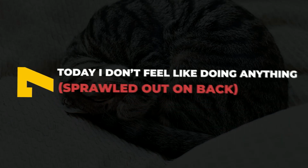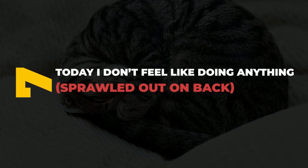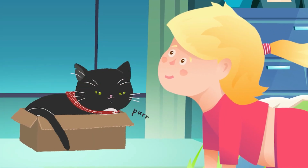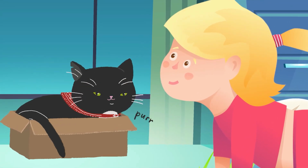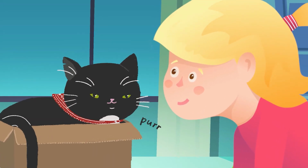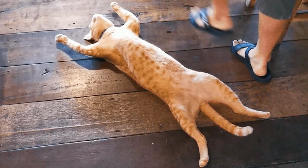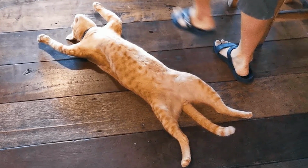Number 7. Today, I don't feel like doing anything. Sprawled out on back. Owning a cat can often feel like being a parent to a rebellious teenager. Much like growing adolescents, cats like pushing the boundaries. This next sleeping position is one such encroachment. This is the sprawled out position.